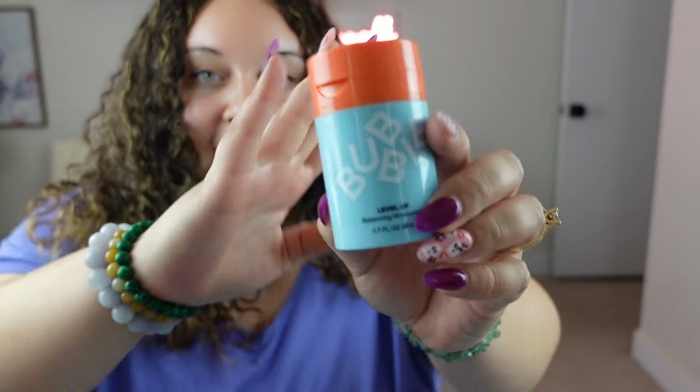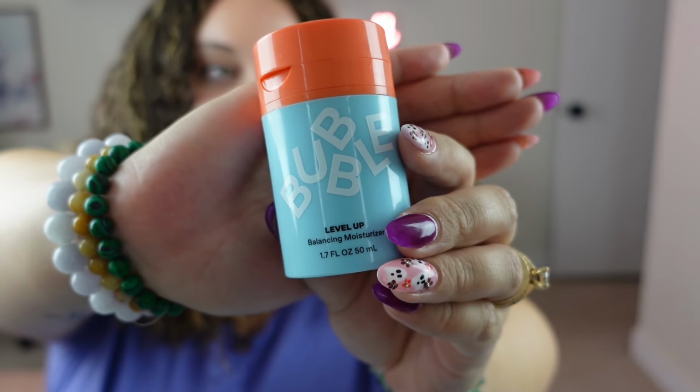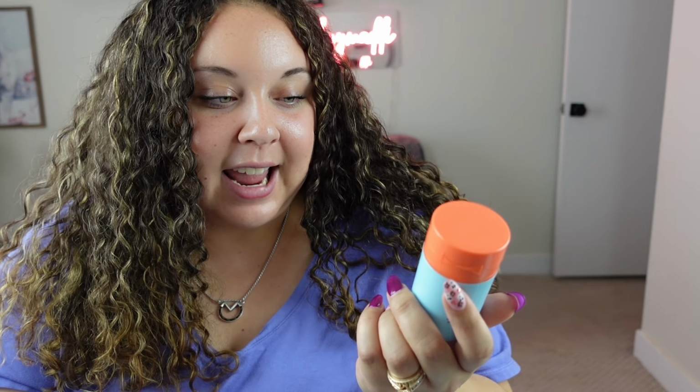Love Bubble, and I've been exploring the Dollar Tree Bubble dupes. You can get Bubble at Ulta Beauty, and I also have their sleep mask that I really love. So yeah, I finally finished this, and I'd give it an 8 out of 10. A good moisturizer. It's a good starting moisturizer as well if you're just getting into skincare. It's affordable. Really liked this one.